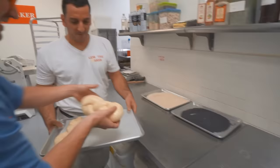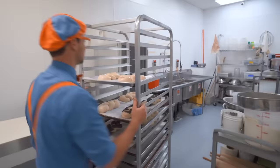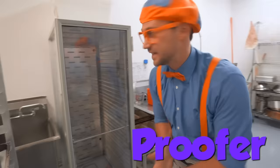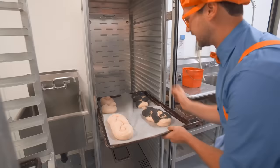Okay, now put this in the proofer. The proofer. Okay, the proofer. Yep, let's go. This is the proofer. It's pretty humid in there. And it lets the dough rise. Whoa. Okay, here we go. Let's put one tray right there. Okay, bye-bye.